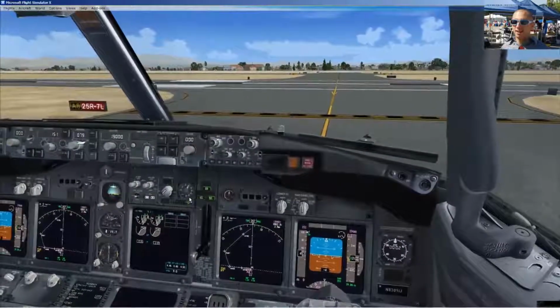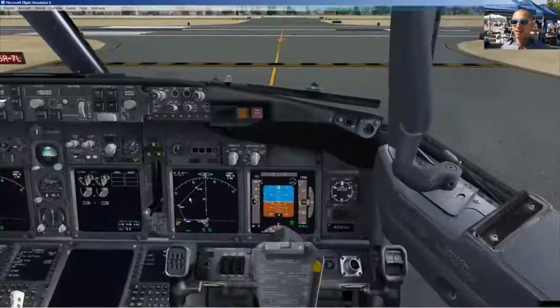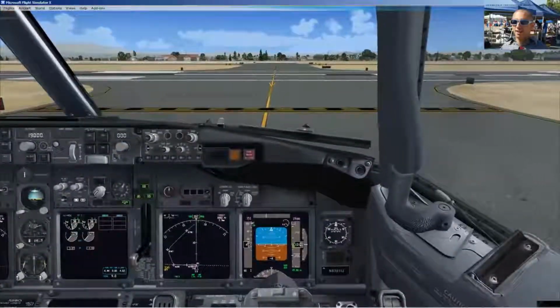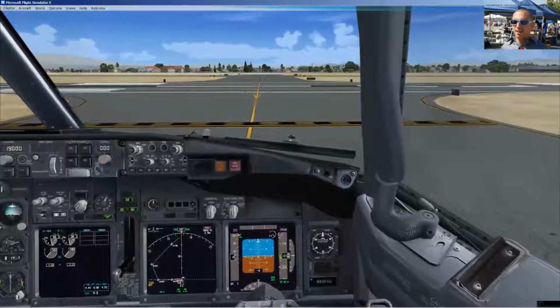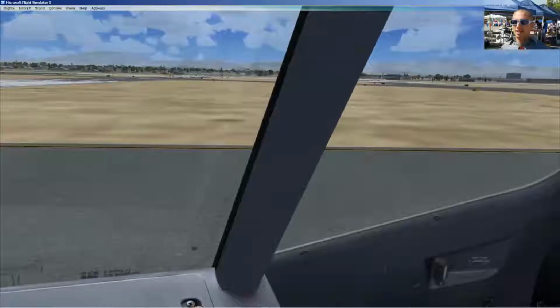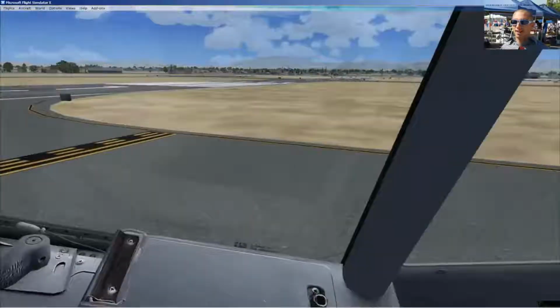Las Vegas Tower, good afternoon. Southwest 5175 is short of 8 left at Alpha 8, ready for departure. 5175, Las Vegas Tower, runway 8 left at Alpha 8, clear for takeoff, wind variable at 3. Clear for takeoff, runway 8 left at Alpha 8, Southwest 5175.